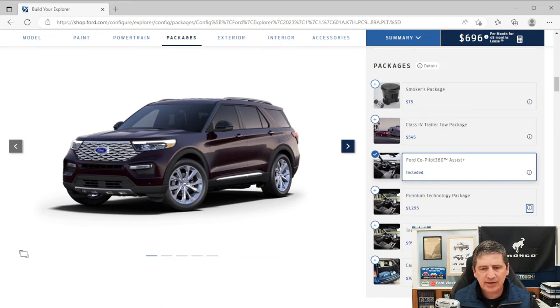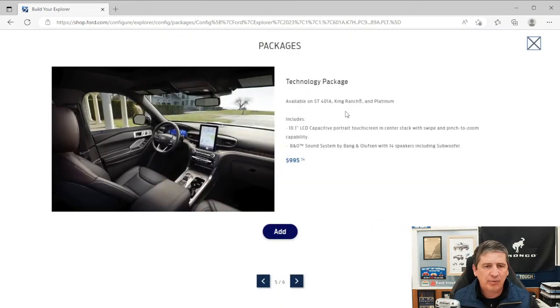Technology package is $1,000. It is available on the King Ranch in the Platinum Edition. So it's available on both of those, even the Platinum, even if you go with the 600 EcoBoost or the Hybrid. Either one, it's available on that as well as with the King Ranch. So what's going to be included in this is where you're going to get the different screen, a 10.1 inch LCD portrait style screen in the center stack.